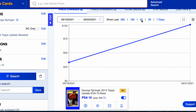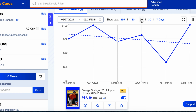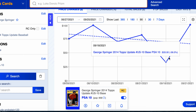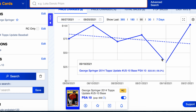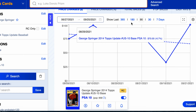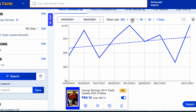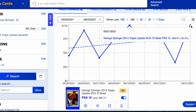Interesting. Let's pull back 90 days. I'm willing to bet I'm a big sell on this. Nope. It's not as crazy as I thought. There was just a ridiculous undervalued sale that happened. So this is about the right price for him. Let's pull back 180 days. Nonetheless, this one, I would either sell it or hold it.